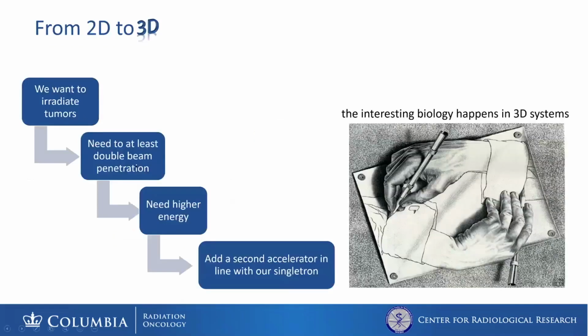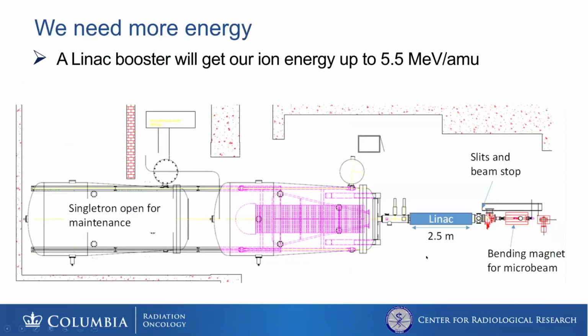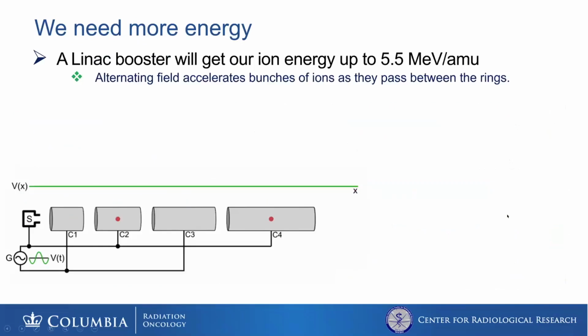In order to be able to get more penetration, we need to increase our energy, and the way we're going to be doing that is to add a second accelerator in line with our Singletron. So we've ordered a LINAC booster that will come here. You get your Singletron giving 2.5 MeV per AMU. The LINAC will double that up to 5.5 MeV per AMU, and then we'll get the sufficient penetration we need. And the way the booster works is actually quite cool.